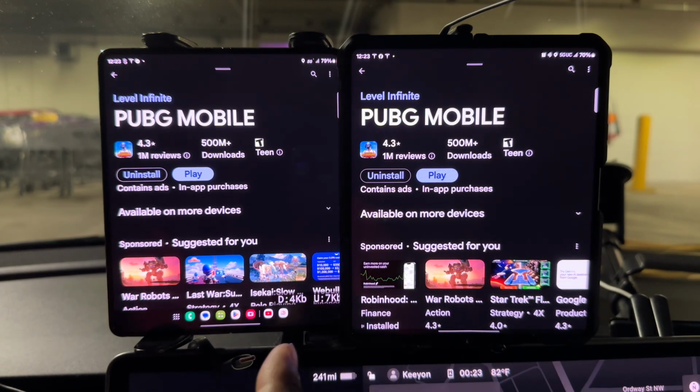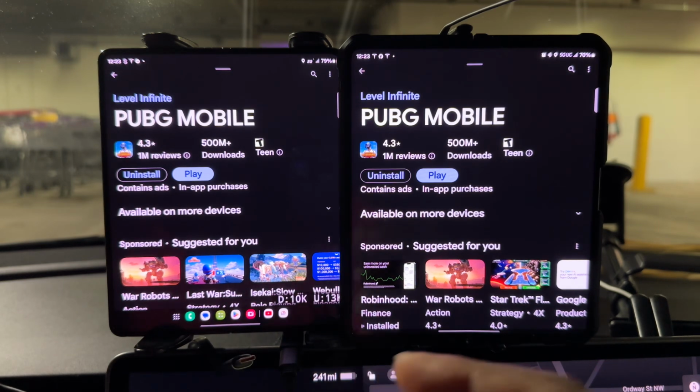AT&T still performed very good, even though they don't have as much spectrum on air.